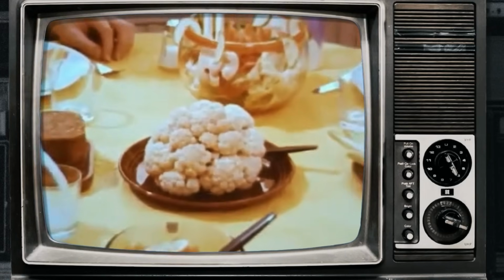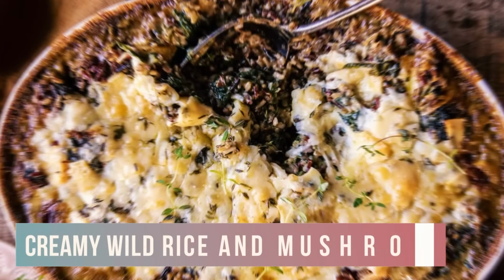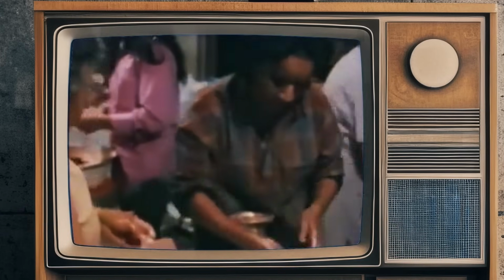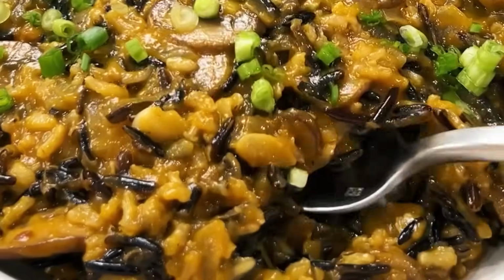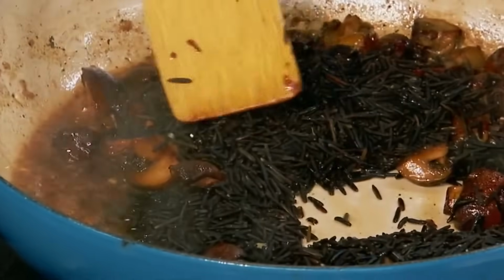Before plant-based eating became trendy, hearty vegetarian dishes like this one were a practical necessity. Creamy wild rice and mushroom casserole was a staple in Midwestern and Northern kitchens, especially during the colder months. Packed with earthy flavors and a rich, velvety texture, it was a comforting dish that felt just as satisfying as any meat-based meal. Wild rice, despite its name, isn't actually rice.